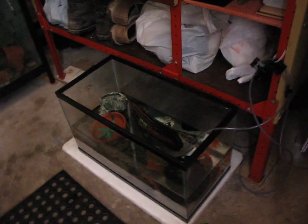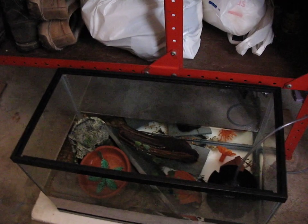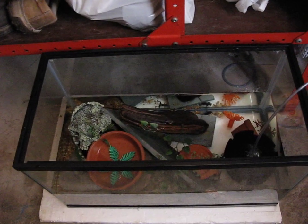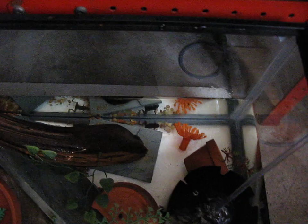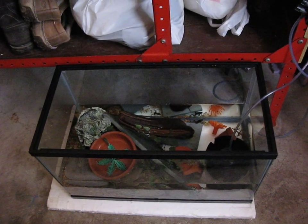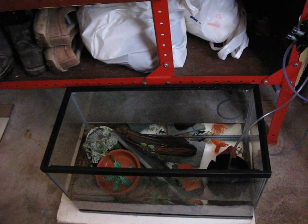Since we're here, this is my son's 10 gallon. We have a red-bellied newt, who we've had for over 1.5 years now. And we got 4 African dwarf frogs in here. Or 5. We had 1, but we added 4 more on the weekend. They were on sale, $3 for 2, so we couldn't resist.